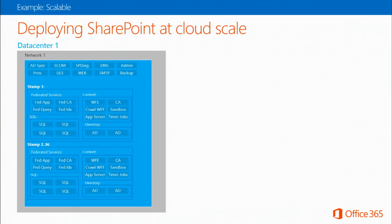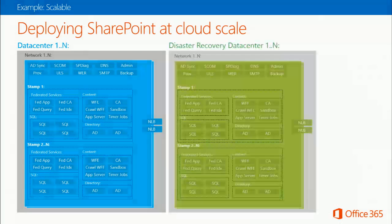And in that network, it's made up of other things like the AD synchronization, the SCOM engines, the domain name services, the backup protocols, SMTP interface, the provisioning systems, the admin systems, and those sorts of things as well. So all of a sudden, that is your SharePoint network, and then multiple SharePoint networks run inside of the same data center. Network load balancing on the front of that, and then we push that out to a disaster recovery data center as well. So essentially, that same sort of infrastructure replicated in another location, a separate geographic location, to keep that system up and running as well.